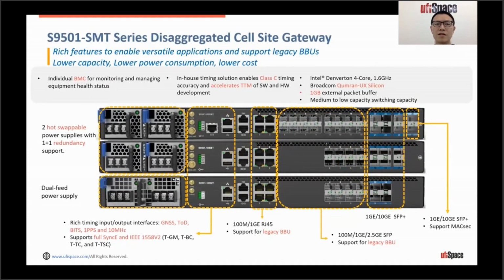And then about the 9501-28, 18, and 16. These are the models where we redesigned all the internal details, which optimizes the overall design for timing and power consumption. As well, with the Quantum UX Adapt, we optimized the port number and also the overall price for areas where price is very, very sensitive for the deployment.